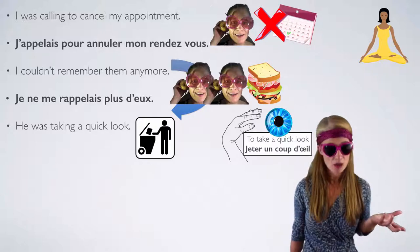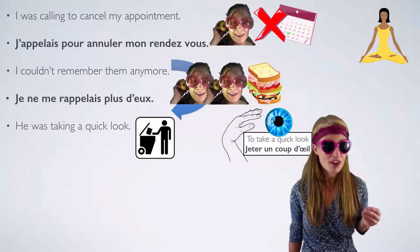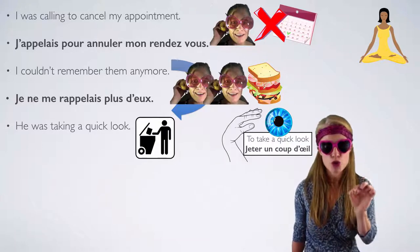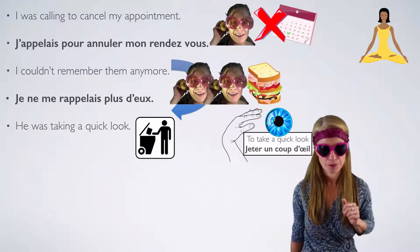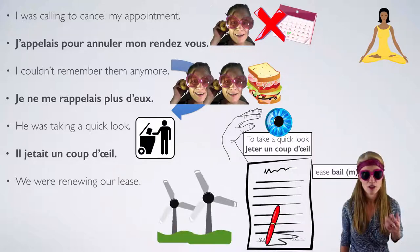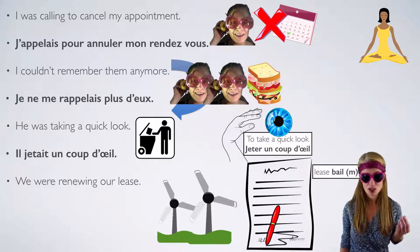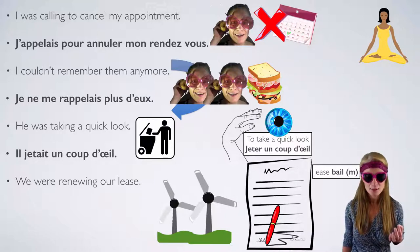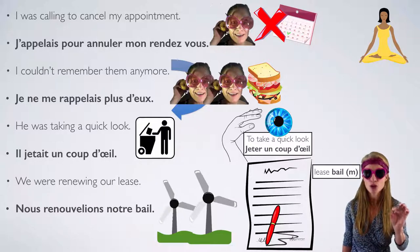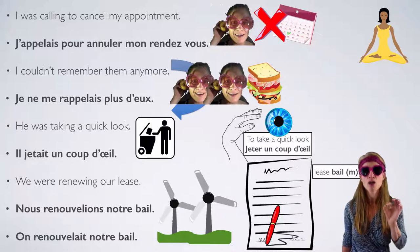He was taking a quick look. To take a quick look in French is to throw a little eye. Jeter un coup d'œil. Il jetait un coup d'œil. We were renewing our lease. The word for lease is bail, masculine, un bail. Nous renouvelions notre bail. On renouvelait notre bail.